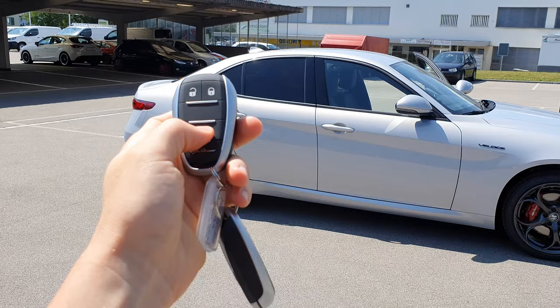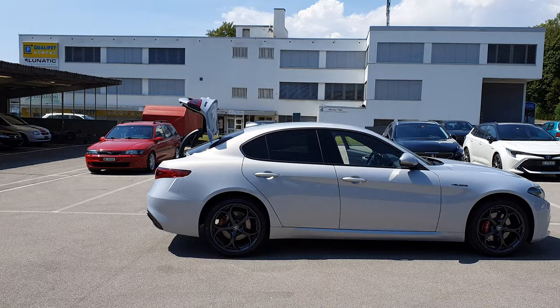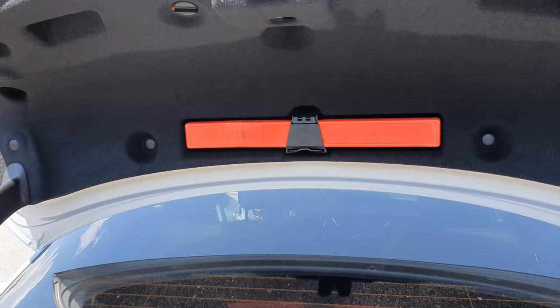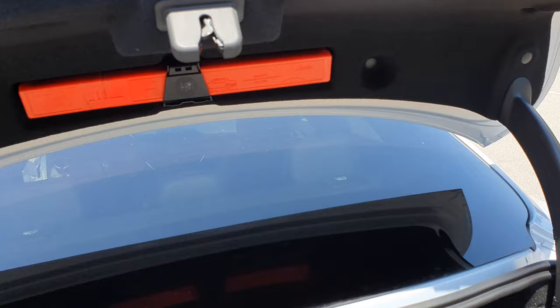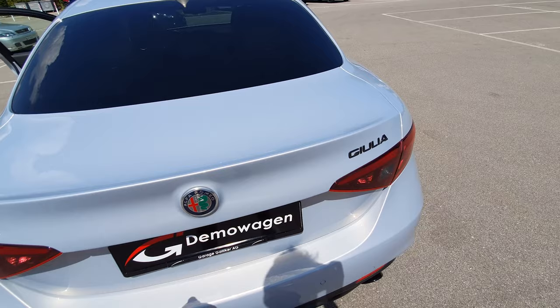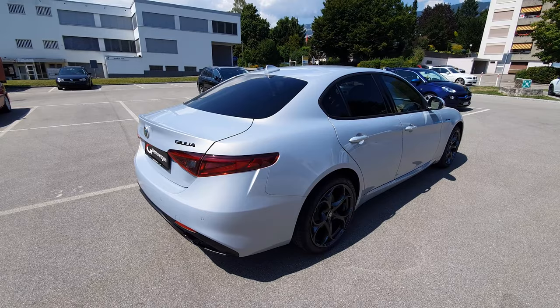Also, from the key here, if you press two times on the key, you can open the trunk, and we have an automatic lift gate on the trunk. So the car comes with an automatic lift gate in the trunk, so you can open the trunk very easily from the key as well. But when you have to close it, you have to do this manually. But it's very easy to close because the lift gate is super light. It's mega light. I think it's made from aluminium. It is very light.